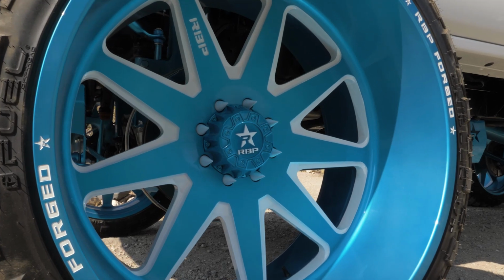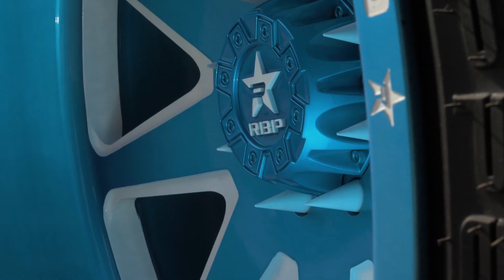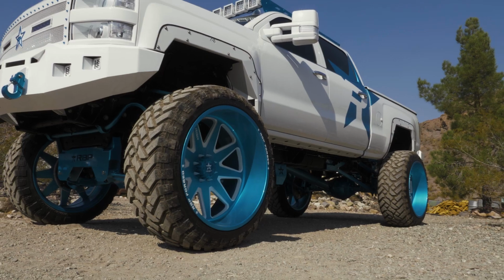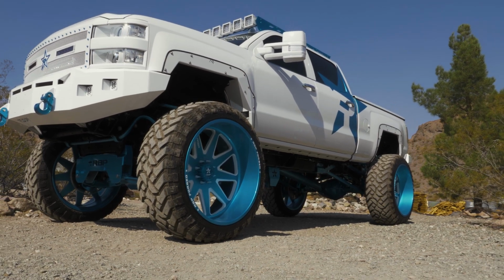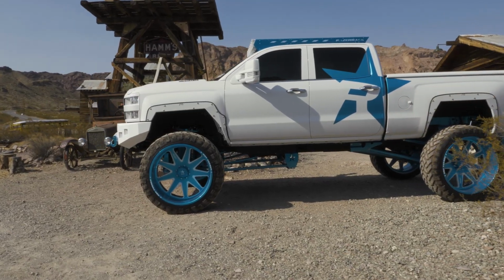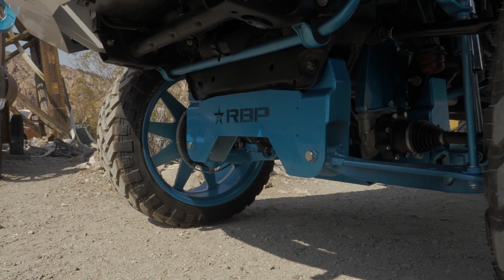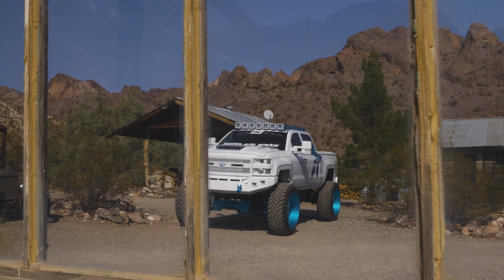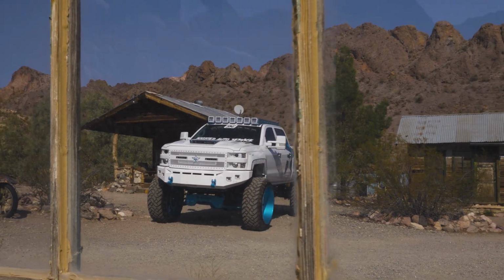This is my second year attending. Last year was just as a spectator, so after seeing that I definitely wanted to jump into the game. So I went with the white and blue just because nobody else has this color. It's actually a 3M wrap color that I had the paint matched to. There is no color code for the paint, so I had it specially made and matched. So that's why I chose that color.